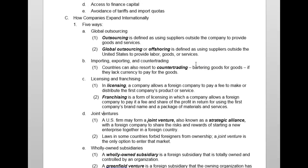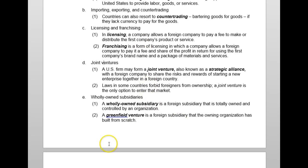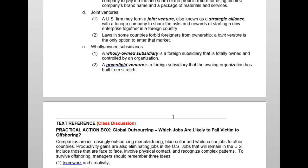And so you can see there are 5 ways. There's outsourcing, there's importing and exporting, and counter-trading, licensing and franchising. Each one of these gets a little more risky. If you invest your plant in a company that's unstable, the possibility of losing that investment is very high.